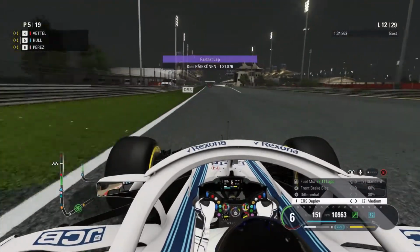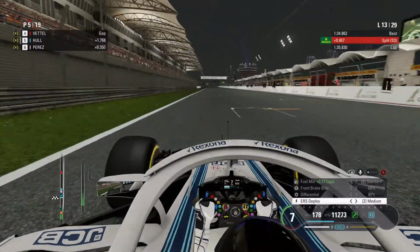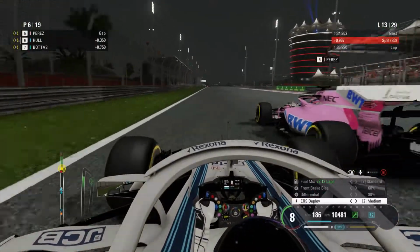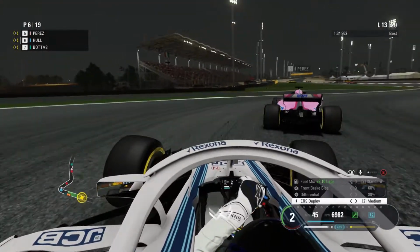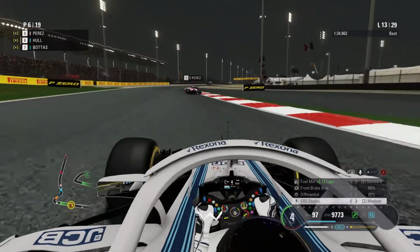We saw that several times in Australia, and we're seeing it once again here in Bahrain, but Raikkonen now setting the pace once he's been released. He's in the 31s, I'm in the 35s, and there goes Sergio Perez. Just the second time this race, a Force India has just shot past me into turn 1. But like I said, just keeping fuel under control, keeping battery under control.